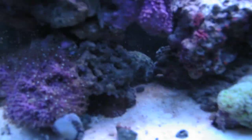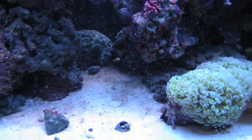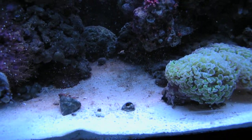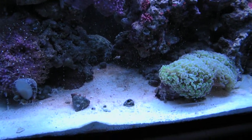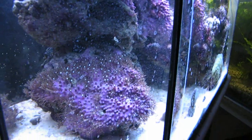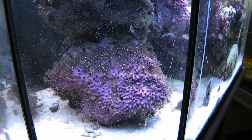Oh, there we have one of my hermits, one of my blue legs. Bit of a handsome fella. I really do like the blue-legged hermits. They are very interesting with their blue colors and the red trims on their legs. Yeah, my closed up star polyps.